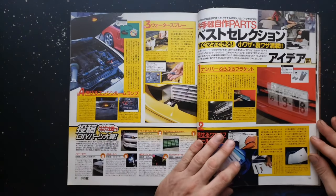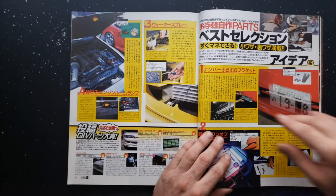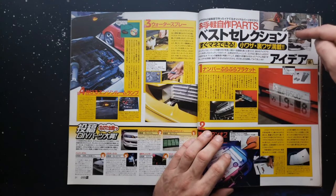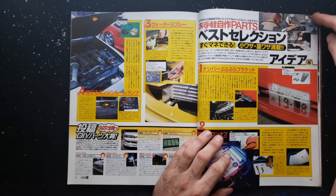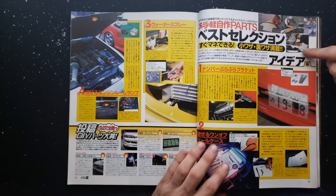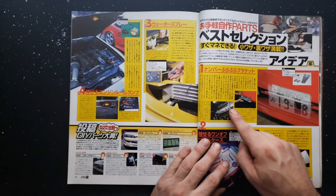Over we go. Ooh, what are we doing here? Handmade. Best selection, handmade parts, best selection. What are we doing? We're doing a few things here. The first thing we're doing is we are installing a number plate.